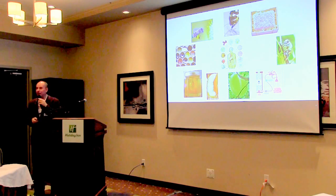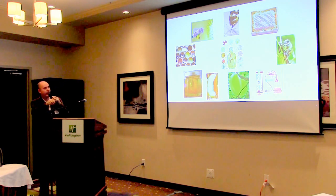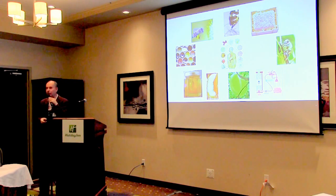Royal jelly is protected in the queen cell and also in the jar. It's the same principle as for honey. We should not take out the protection unless we use it immediately. Same is for royal jelly. So ideally it is best to get fresh royal jelly, and many beekeepers in Europe, in other countries, they know about the properties of royal jelly.